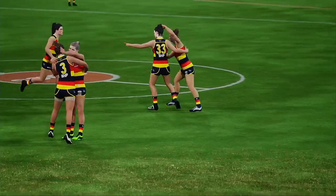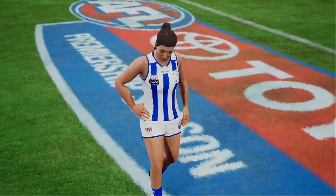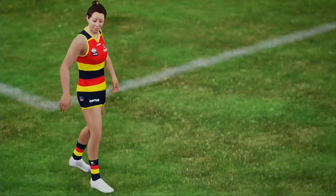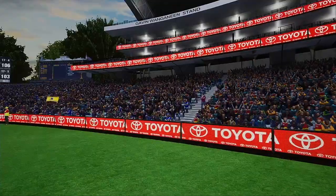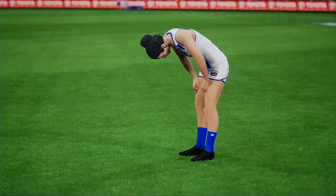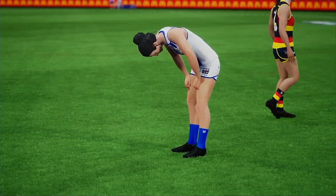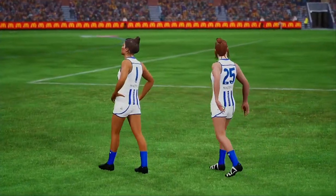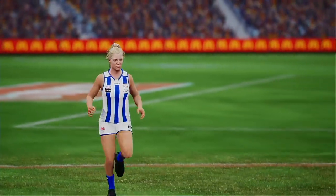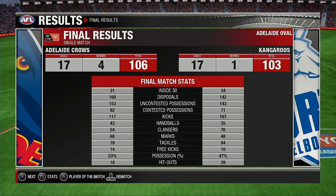We came here hoping for a close game, and that's exactly what we got. How did you see that one, Gary? What a game it was, Hutto. So many moments that shaped this one, and we have one team that managed to get the job done at the end. At the end of the game, the scores are Adelaide 106, North Melbourne 103.